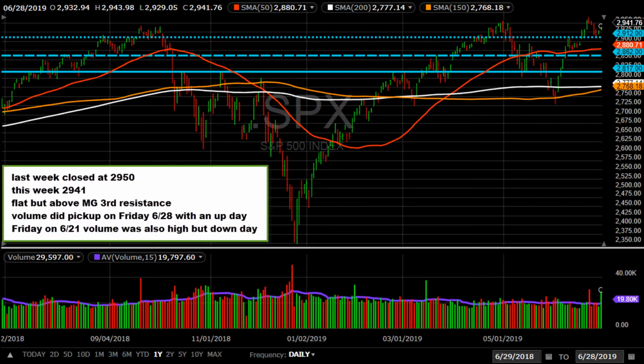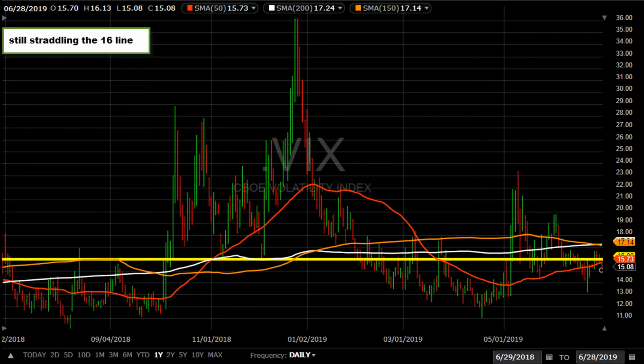It's pretty flat, but it is above that third level of resistance, the dotted blue line that I had marked up on this chart several months ago. The VIX, or the volatility index, I like to see this below 16, and it's really been hovering along that, above it, below it, back and forth, but it did close the week at 15.08.